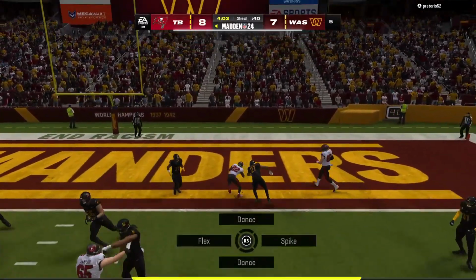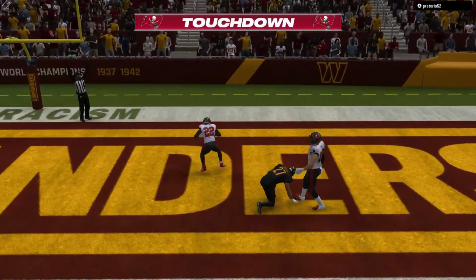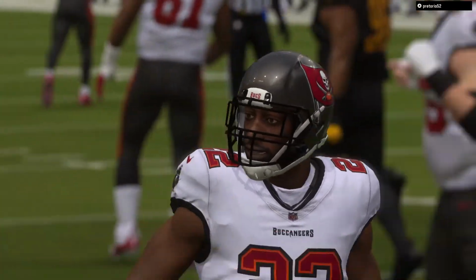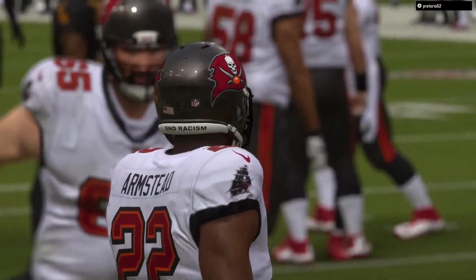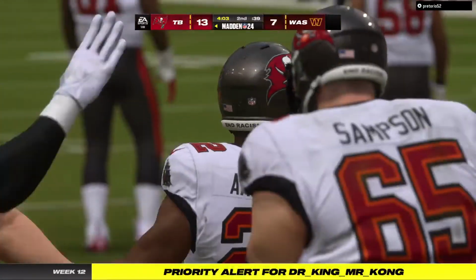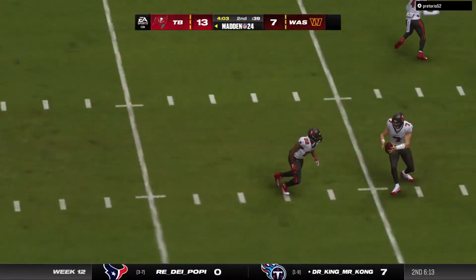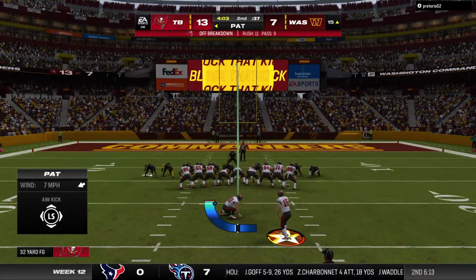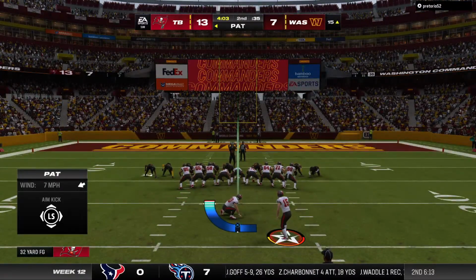Going with Armstead, a 1st down carry. And he's into the end zone for a Tampa Bay touchdown. A great effort there, with 2 touchdowns on the season, both in this game. And the Bucs have taken the lead. He had the option to hand that football off. I think it's safe to say that he made the right decision. That was a heck of a run.